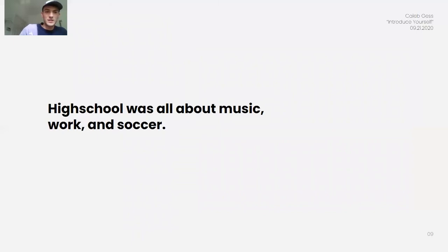So when I got to high school, it was all about music, work, and soccer. I started playing piano when I was 10, and that in a lot of ways kind of overshadowed the drawing I had been doing and the more artistic things. Music kind of became my main form of expression.